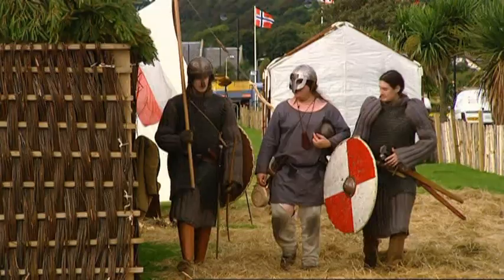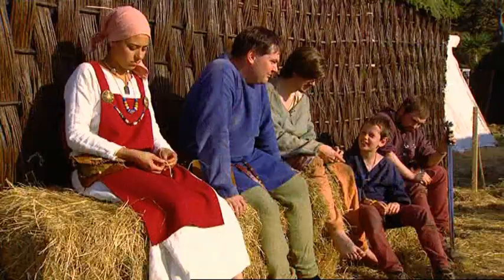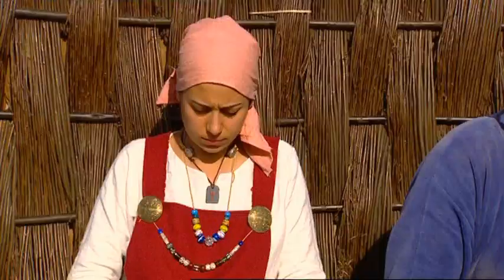I'm visiting a Viking village in Largs. A group of people stay here for 1 week, living their lives as they think the Vikings would have done when they settled in Scotland.